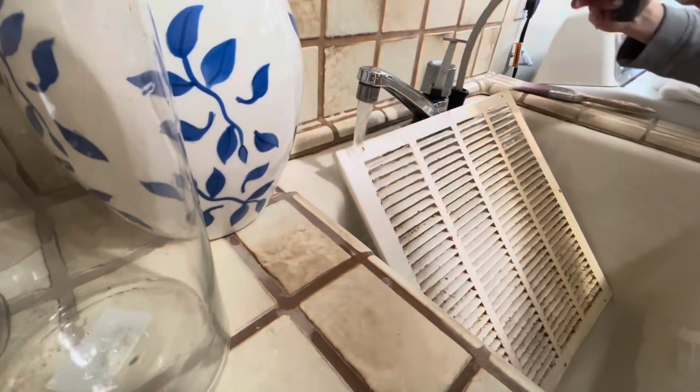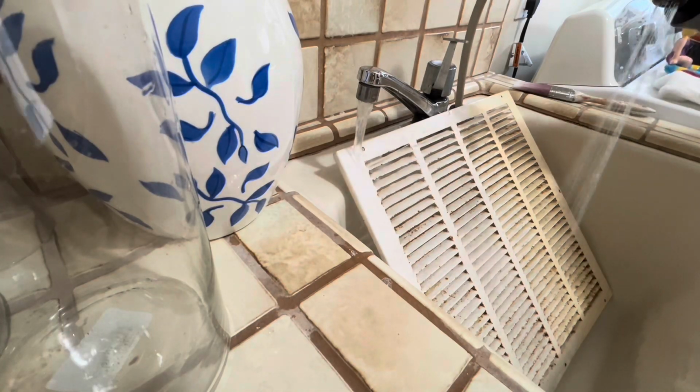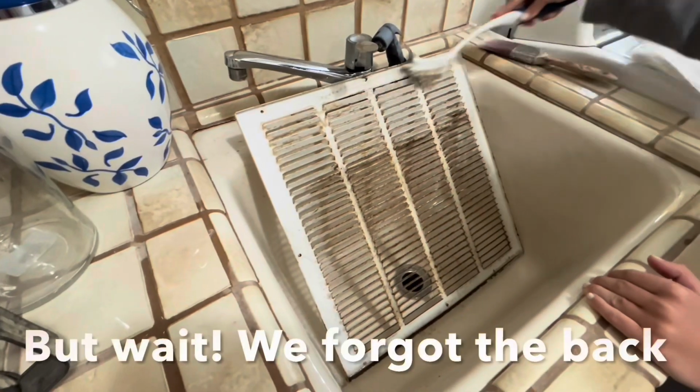Okay, now we're going to let this soak and head on out for lunch. What do you think about those apples? Pretty good. Forgot to do the back.